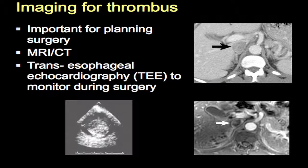So imaging is very important in patients that you suspect have a thrombus. An MRI or a high quality CT scan is essential. We also use transesophageal echocardiography at the time of surgery to monitor the thrombus height.